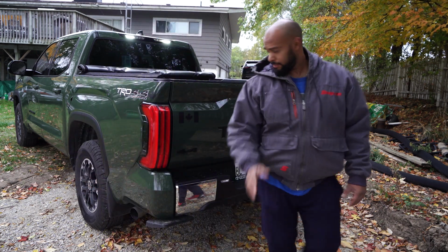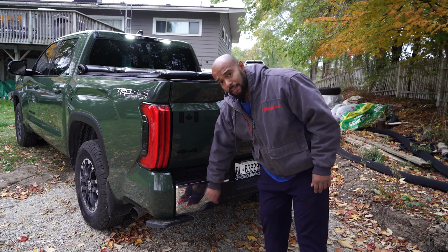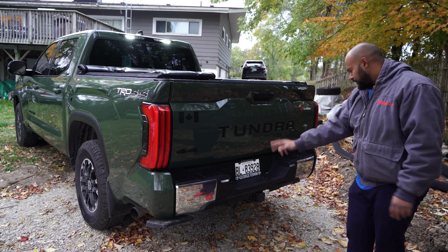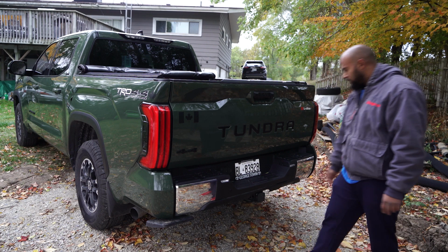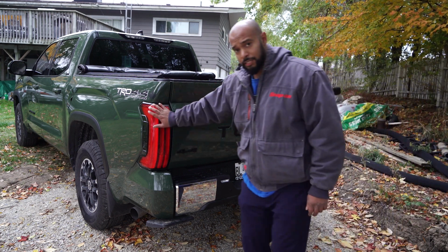Other than that, the back side of it, these are all plastic. Even this, it's not metal. It's plastic with a coating on it. And all the sensors, it comes with a 4-pin and a 7-pin tow and the tow hitch. Let's talk about these lights.